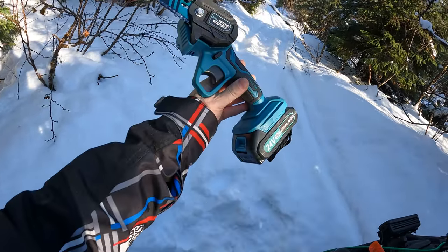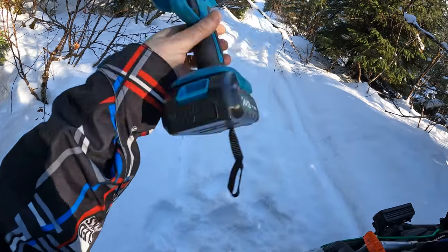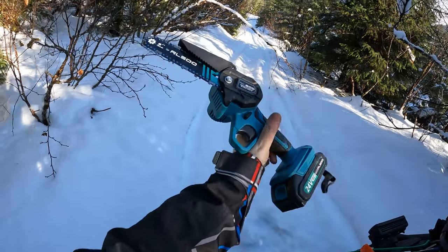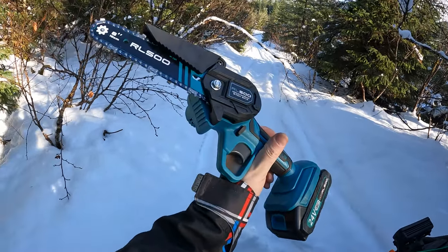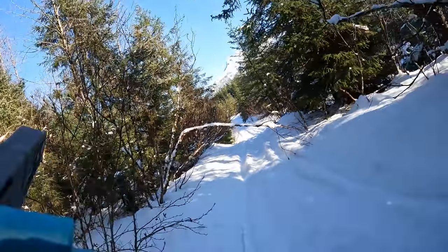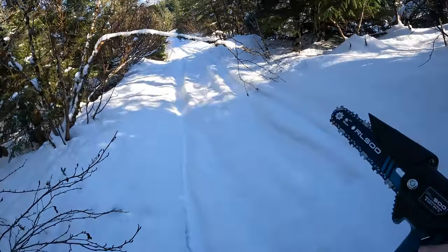So we thought we'd get some inexpensive, it was like $49, little inexpensive cordless chainsaw thingy just for emergencies or whatever. Instead of carrying the big one, we thought we'd carry this and let's see if it'll cut some wood. You can probably do it. Ooh, look at that. So I'm gonna hold the camera and work a chainsaw.